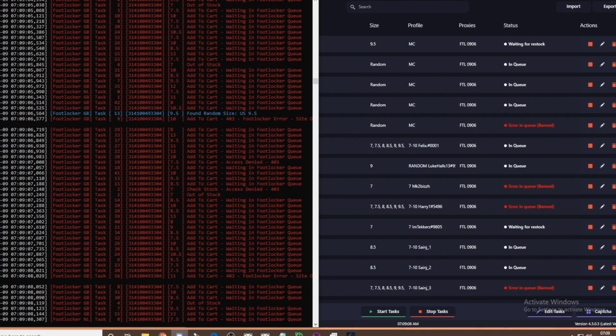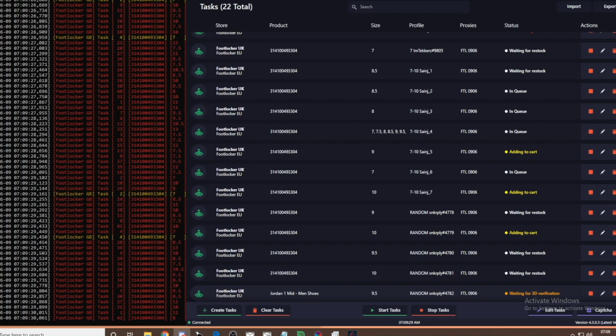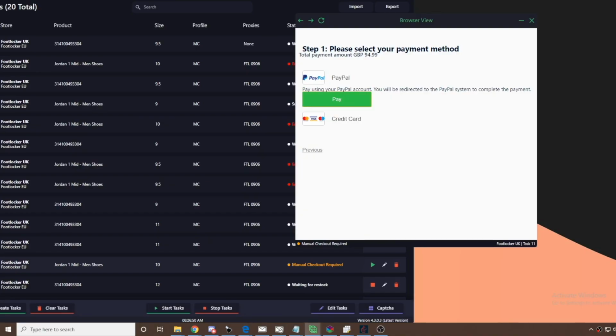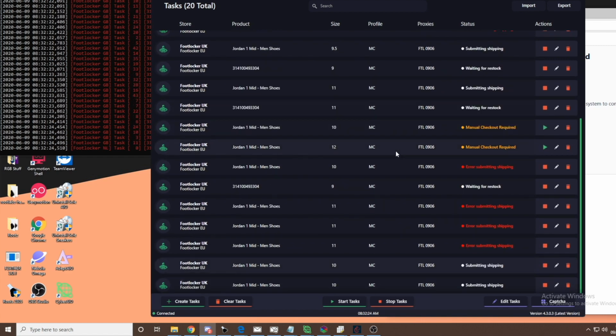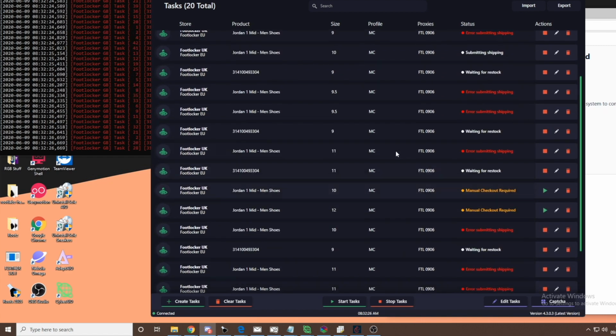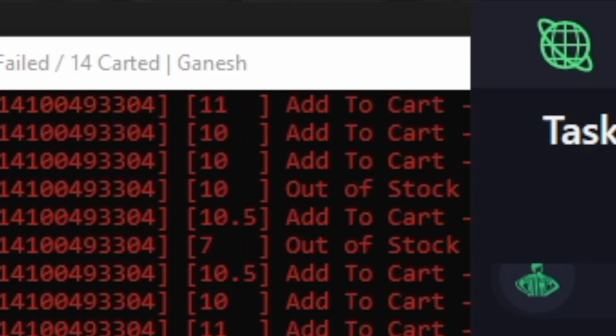I did cart quite a few on Ganesh, 14 potentially carted, but for some reason it didn't want to go through at all. As you can see there, Cyber pushes a 3DS PayPal browser or a credit card browser. It's up to you how you want to do it there. So I got 2 pairs, which I was pretty happy about because it was quite a hard drop on that one.